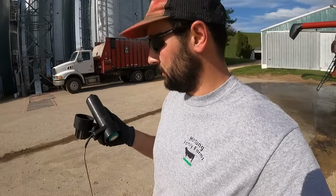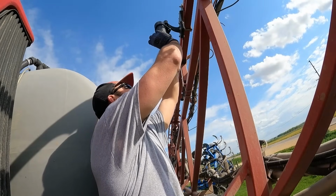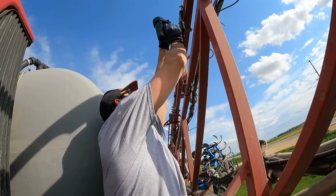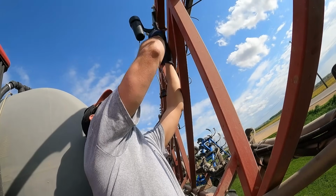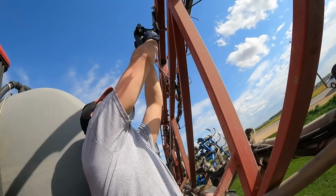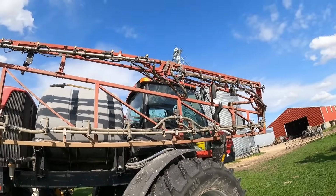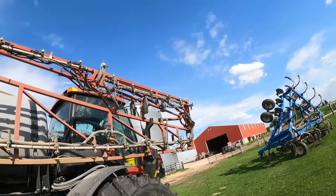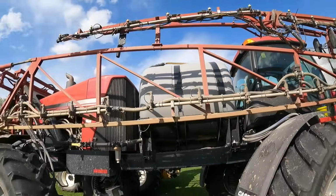Got my part fixed, so let's go ahead and go mount it. This guy goes. Yeah. You know what happens. I fell back. Good enough. So now I'm actually gonna go fill this thing up with water and spray some of it out so I can see how many leaky poppets I got, and I'll fix them.